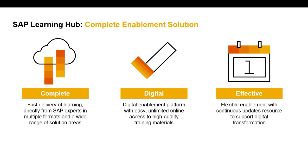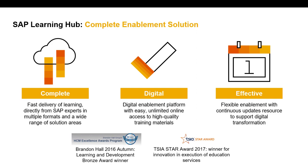SAP Learning Hub is a complete enablement solution which includes training materials, recorded demos, webinars, and supports social learning with expert support. It is a digital platform that you can access online anytime or place with unlimited access, and it's an effective solution as there are continual updates, so you don't have to wait to receive the new training. It's also nice to know that the Learning Hub has received a few awards, being the Brandon Hall Award in 2016 for Learning and Development, and then the Star Award in 2017 for Innovation and Execution of Education Services.